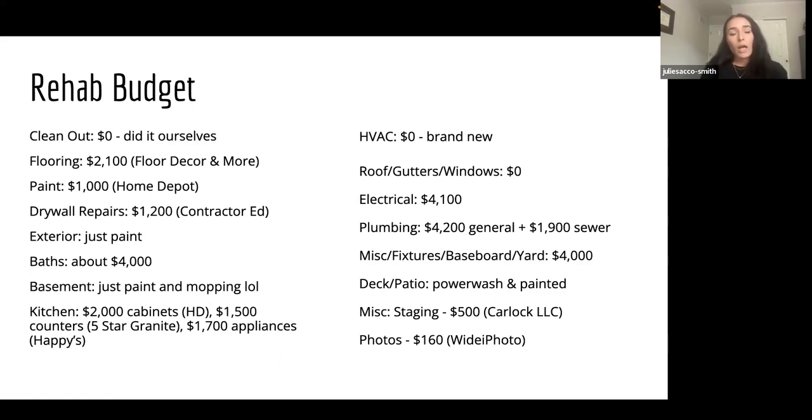So yeah, here clean out, it was $0. Luckily we had access to a commercial dump, so we took all of the cabinets there.